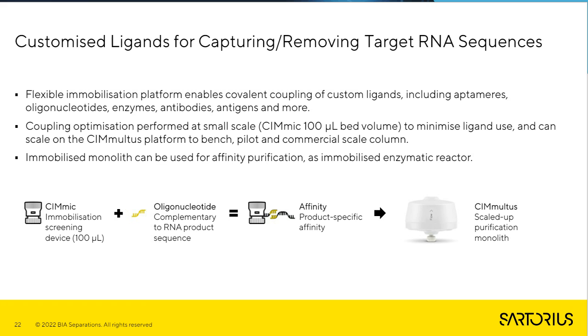And so this expands the use of affinity chromatography beyond just messenger RNA, which has the poly-A tail, but we can actually develop affinity columns for any type of RNA molecule, whether it has a poly-A tail or not. And this includes constructs like circular RNA, like guide RNAs, like long non-coding RNA. So all of these different RNA modalities, which at the moment do not have an effective or efficient affinity capture method.